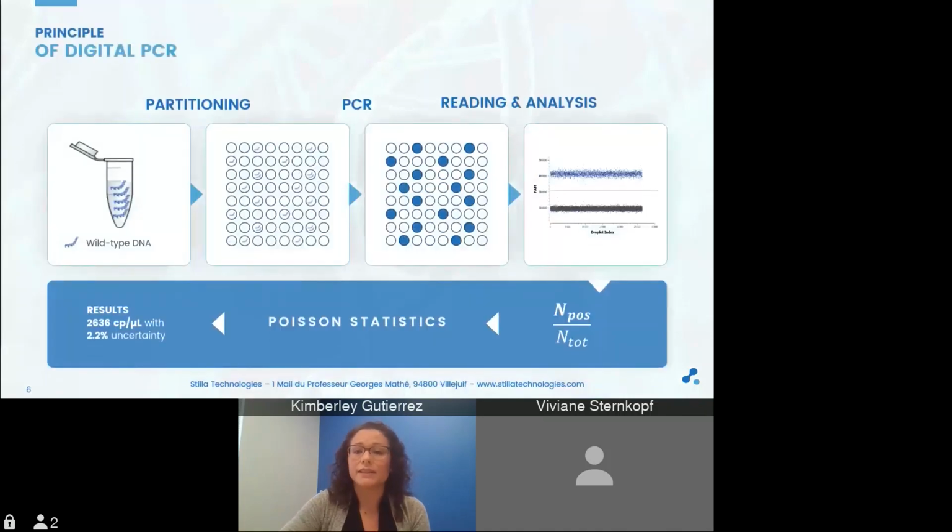Now that I've introduced the NAICA system, I'd like to take a moment to describe the principles of digital PCR. In digital PCR, the workflow starts with the same reaction mix as for qPCR, containing the reagents necessary for the amplification of target nucleic acid. The key step in digital PCR is the partitioning of the reaction mix into a large number of small compartments of the same size. In the NAICA system, partitioning is generated by a water and oil emulsion of the mix.